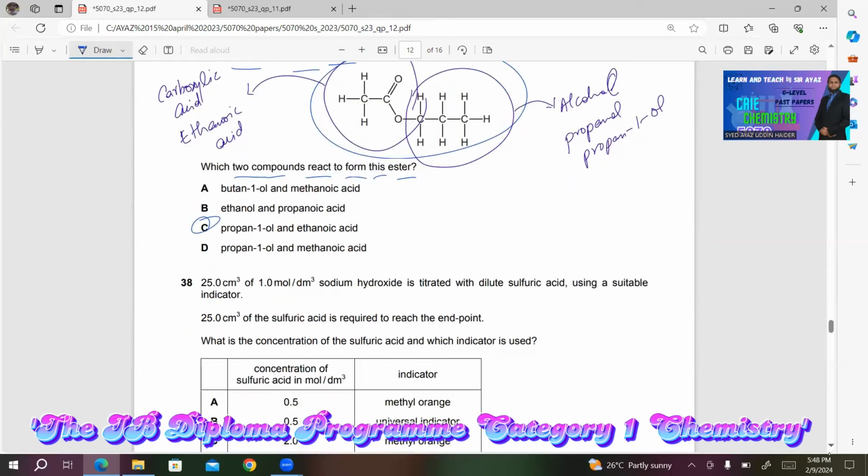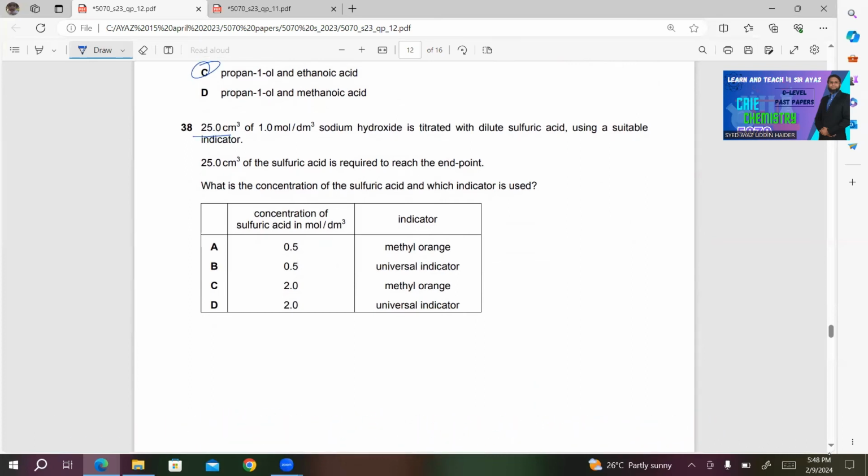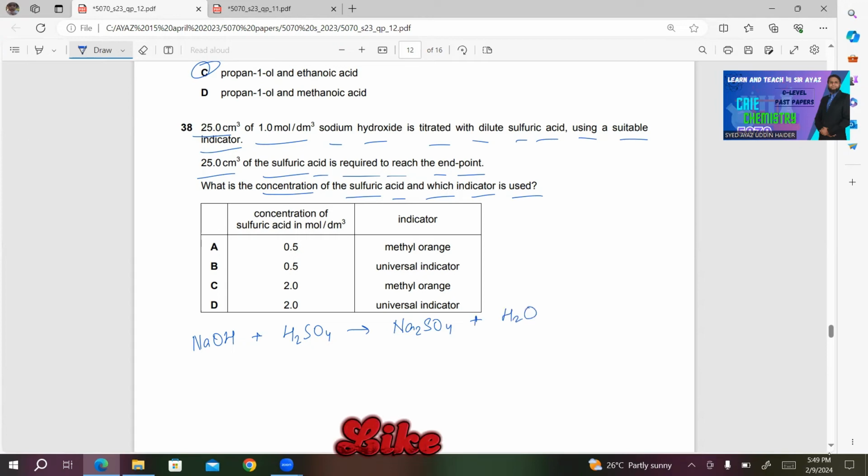What about question number 38? 25 cm³ of 1 mol/dm³ sodium hydroxide is titrated with dilute sulfuric acid using a suitable indicator. 25 cm³ of sulfuric acid is required to reach the end point. What is the concentration of the sulfuric acid and which indicator is used? So let's write the reaction equation between these two. We have sodium hydroxide, NaOH, and sulfuric acid, H2SO4. The products will be Na2SO4 plus water, H2O. Let's balance the equation. So we have to write 2 here, so it must be 2 moles of water.